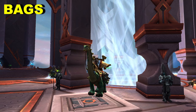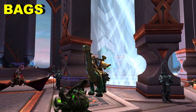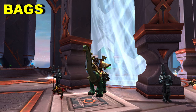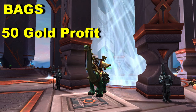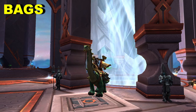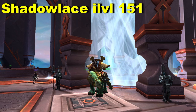Keep in mind, lightless silk prices jumped with the reset with Castle Nathria because of all the crafters making legendaries and enchanted lightless silk. I buy mine in trade chat from people selling lightless silk in bulk for about 40 gold each. With this, I'm making around 50 gold per flip. They sell pretty consistently, and you're going to start making bigger profits once the lightless silk prices come back down and stabilize.